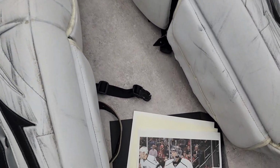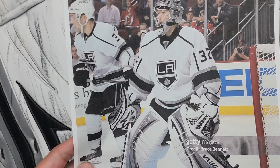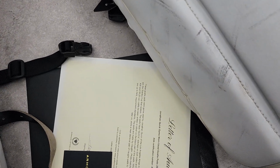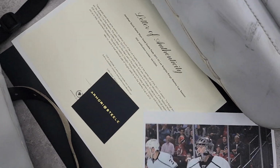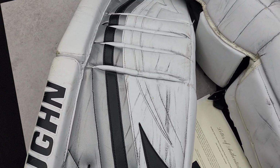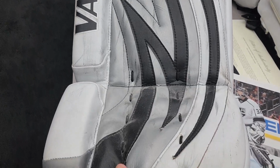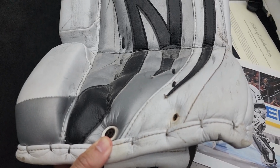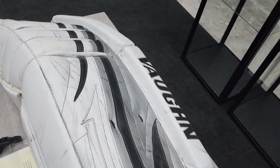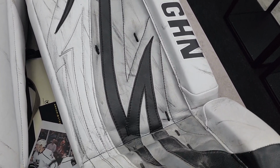Ladies and gentlemen, we are getting ready today to ship out these game-worn Jonathan Quick goalie pads, 2011, 2012 Stanley Cup winning season. Incredible piece right here, guys. Incredible piece. So we're going to take a look at it together before we ship them out to a great collector in the Los Angeles area. Exactly where these pads should be going to their quote-unquote forever home.